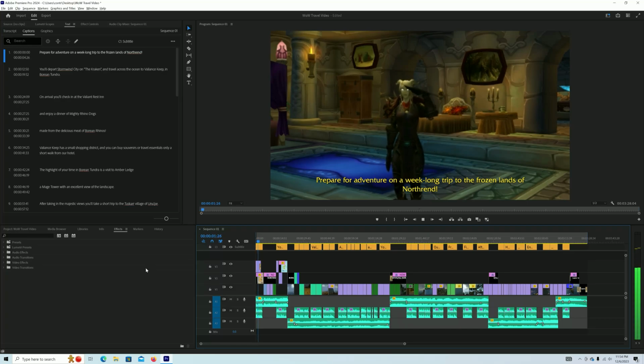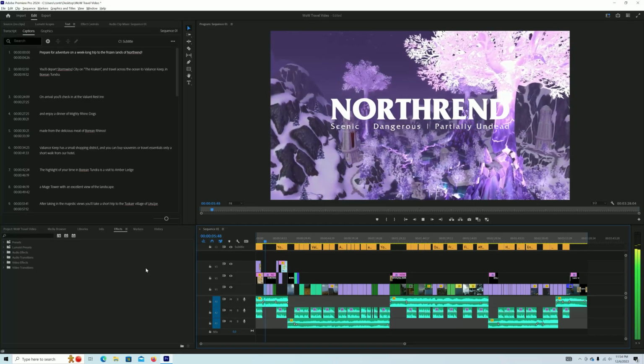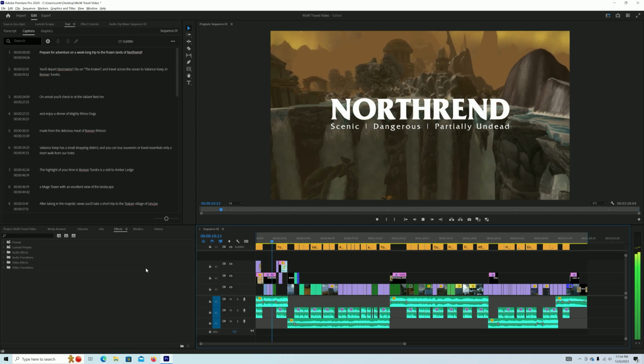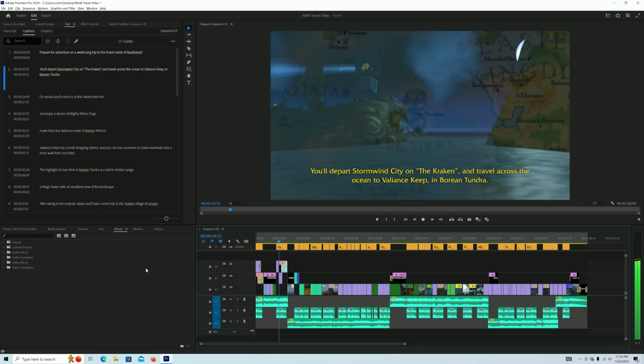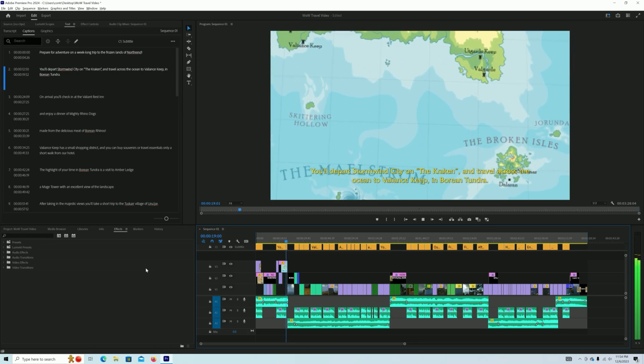Prepare for adventure on a week-long trip to the frozen lands of Northrend. You'll depart Stormwind City on the Kraken and travel across the ocean to Valiant's Keep in Borean Tundra.